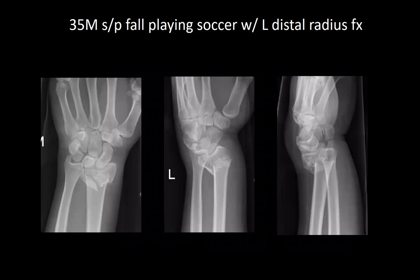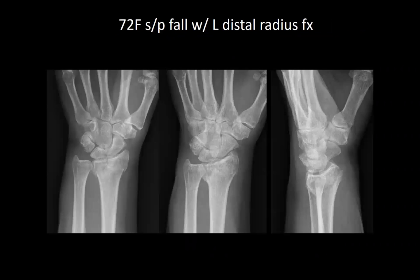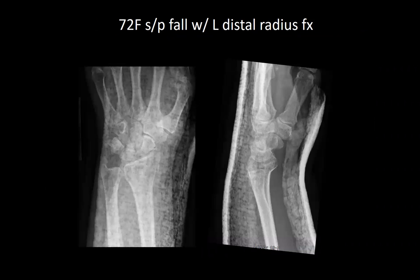A 35-year-old male with a left distal radius fracture, status post fall while playing soccer. He was neurovascularly intact, closed, reduced, and placed into a sugar tong splint. A 72-year-old female, status post mechanical fall with a left radius fracture. She was neurovascularly intact, closed, reduced, and placed into a sugar tong splint.